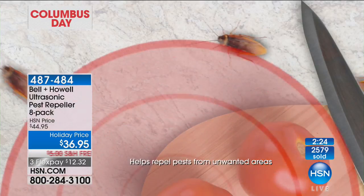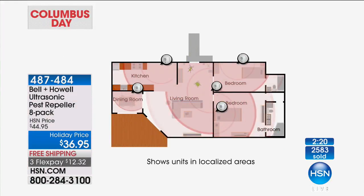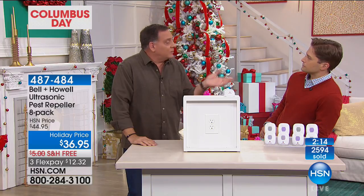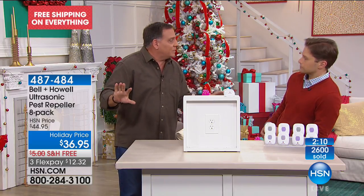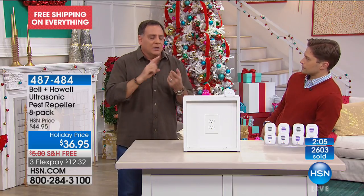And you know, people are like, well, this is new to me. It's actually not. It's called sound aversion, and we talked about this a couple days ago, about how on cruise ships, where they sail through areas where there are pirates, they actually use sound cannons to keep them away from the boat, okay? They just use a different frequency for human beings. When you're talking about the rats, the mice, the ants, roaches, and the spiders, they hear at a much higher frequency than we do, or than your dogs or cats do, or your kids. So you don't need to worry about that. You put these in your bedroom, totally silent, you'll never even know they're there.